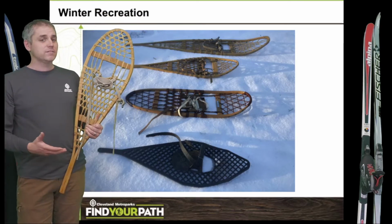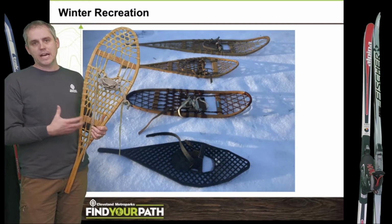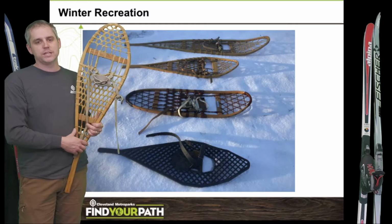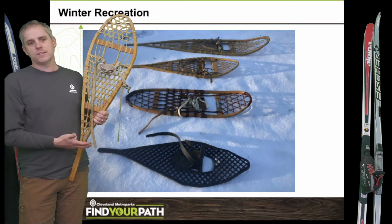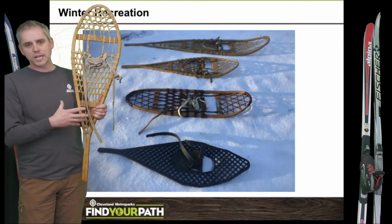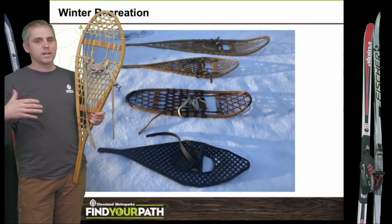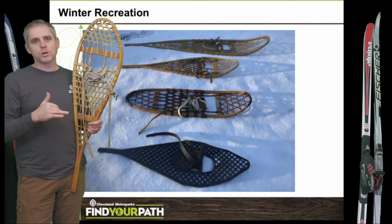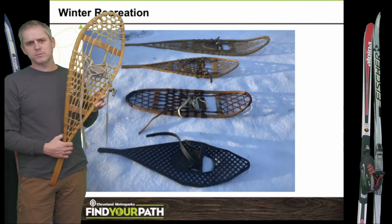But essentially, if you were looking into getting an older pair like this, or more of a traditional style, and you weren't interested in the newer style, which I'll show here in just a minute, know that there's different sizes for different things. So we'll talk about sizing, but in general, if they're shorter and a little bit wider, they're going to be better for terrain where you're going up and down a lot, or around trees, more on a trail, that sort of thing. And again, historically, think about what these would have been used for.